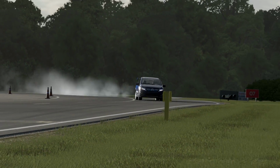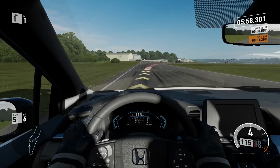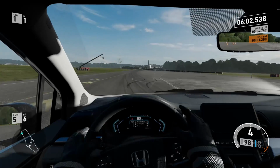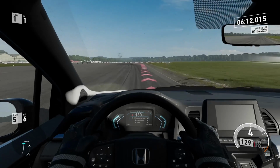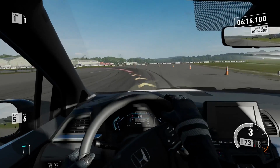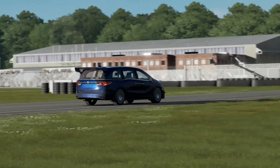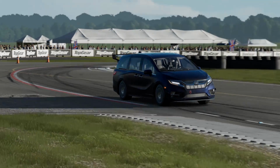Hey, I'm drifting in a minivan once again. It's crazy seeing that speedometer just fly up in front of you. It's a good job it's electronic. If this thing had a dial speedometer, it wouldn't be able to keep up with it. Right, we got one last lap. Let's go all out once again. Let's see if I can correct any mistakes I may have made on not only this lap but the one before that. Come on, let's see if we can go faster.